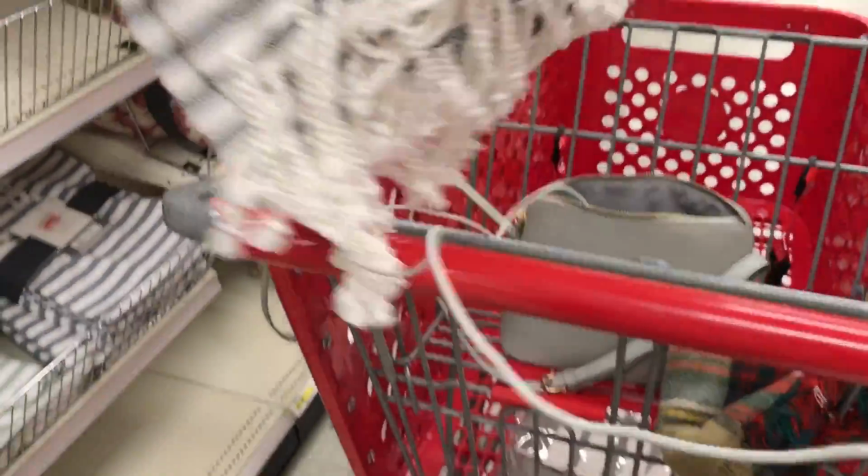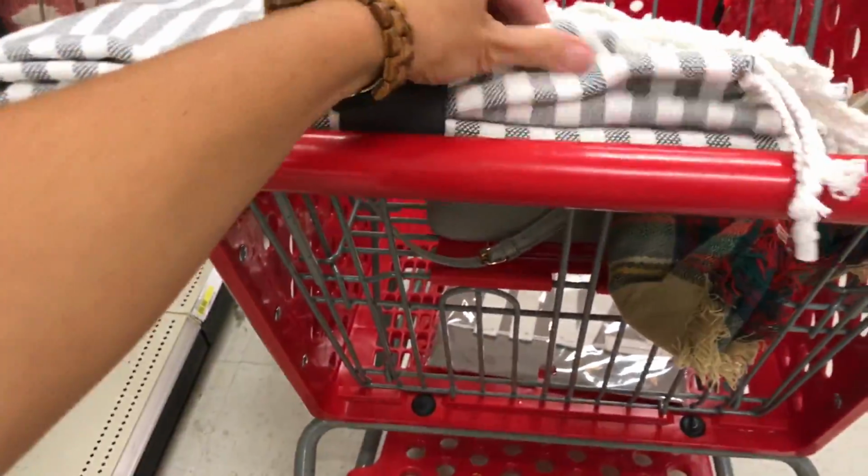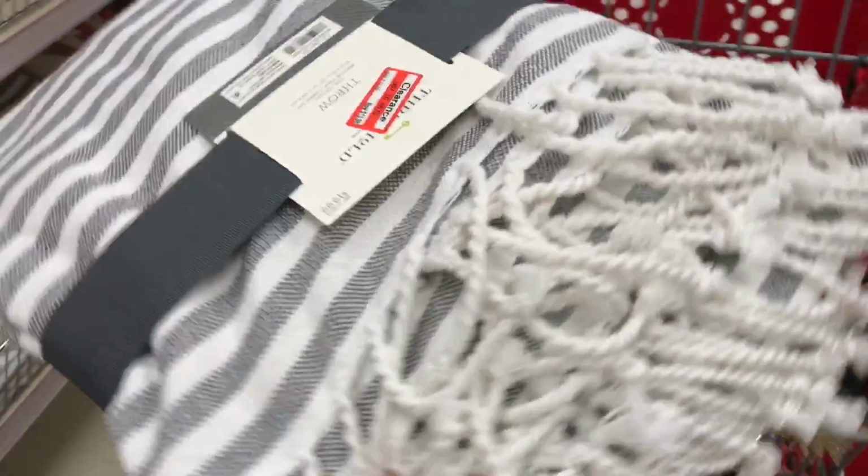So this throw is on clearance. I really, really like it. I think it'll look nice in our bedroom. But I don't know if my budget allows for all this. Okay, so I'm done at Target and I really need to go home. It's like 8:15 already almost, and yeah, I gotta head home.